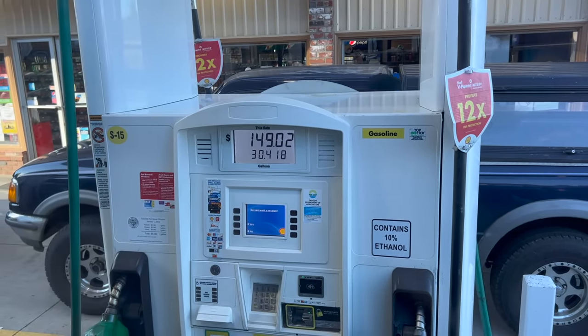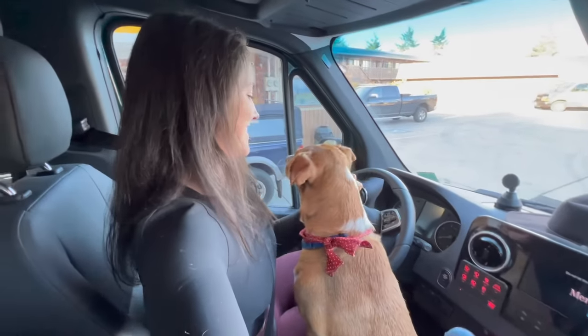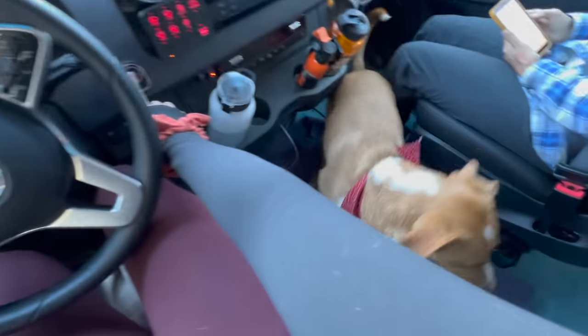Holy moly, $150? That's because he has one of those bigger gas tanks, so he can go more miles. Yep, last time stopping. I love this thing. That was half the tank. That's cool. Literally don't have to stop. Excuse me, Camp. Will you be driving today? Yes.